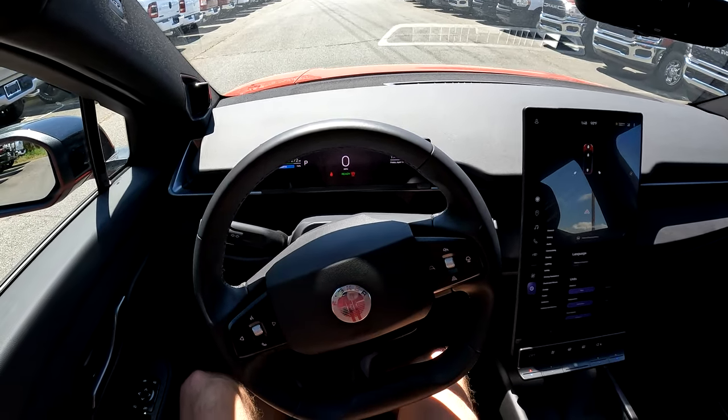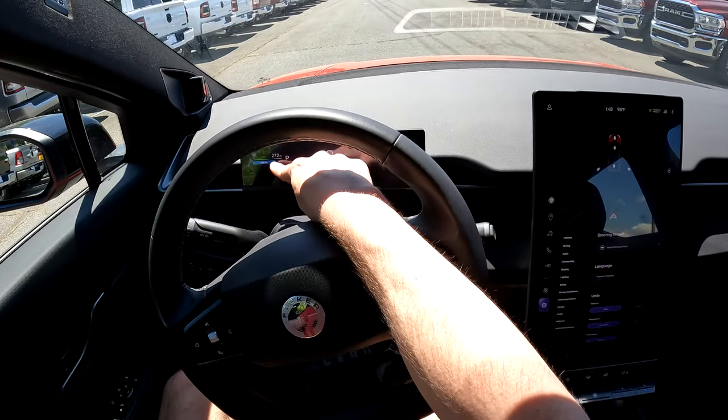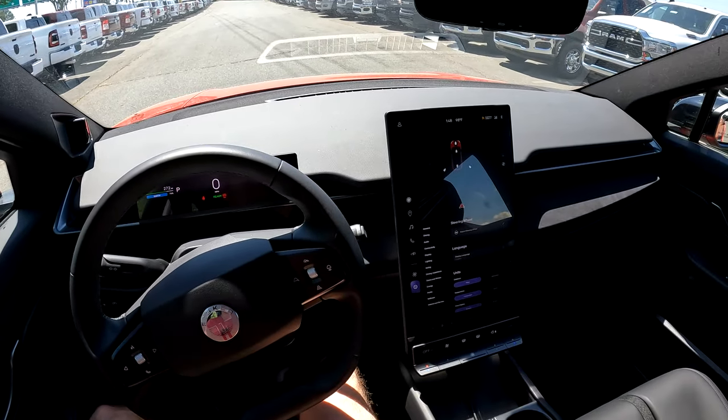So you have your mileage remaining. We have 272 miles. We're at 76% charge. You get your drive mode right here, which has some very interesting names. We'll run through that in a second. And of course you get your speed.